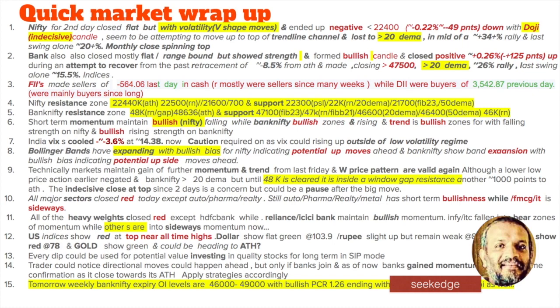But the heavyweights closed weak today also, except for the HDFC Bank, which is flattish green. So the daily charts show that Reliance and ICICI Bank are maintaining the bullish momentum, while ITC and Infosys have fallen to the bear zone. ITC has fallen once again to the bear zone, that's RSI less than 40 basically. Infosys, an IT sector defensive, has fallen for the first time into the short-term bear zone. So we'll keep a close watch on that.